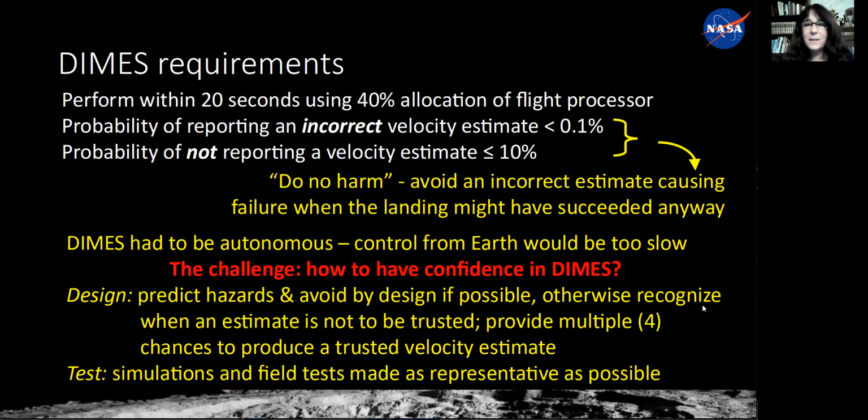The requirements on DIMEs, one of the main interesting ones is the do no harm probabilities that were put on this project. Similar to OpNAV, where it did not want to report a value out of spec, it was much more preferred to not report an output, because you didn't want to fire the thrusters and possibly interfere with the landing, versus providing an incorrect value.